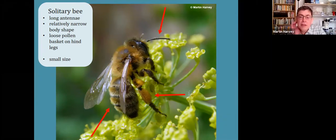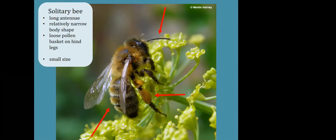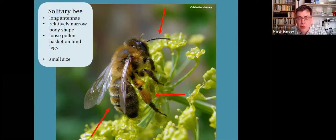And the thing that can make this confusing is because the hairs that we're looking at on this picture have a few specks of pollen. I don't know whether you can see that, but there are some little yellow pollen grains stuck to those hairs, and that is the pollen part of the solitary bee's pollen basket, and she does collect up pollen there. But the hairs themselves are not present on the honeybee. The honeybee has a more smooth, shiny surface on the hind leg, and we'll come back and have a look at another honeybee example in a little while.